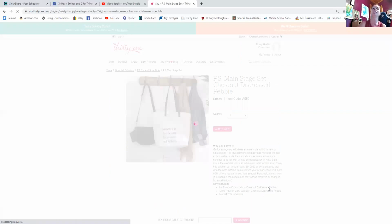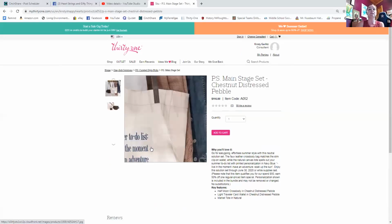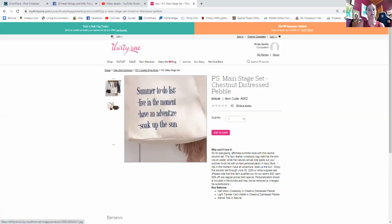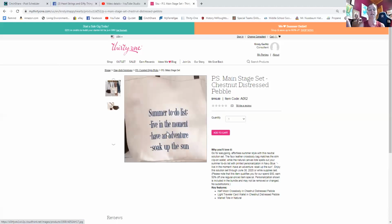The main stage set. So our market line is new. We've had some statement canvas totes, but these market ones have faux leather straps on them. So this one already has it personalized. Summer to-do list, live in the moment, have an adventure, soak up the sun. You can put whatever you want on a market tote, and there's 2 or 3 pages worth of personalizations that only go on the market tote. Okay, so the market line has the market tote, market crossbody, and market pouch.